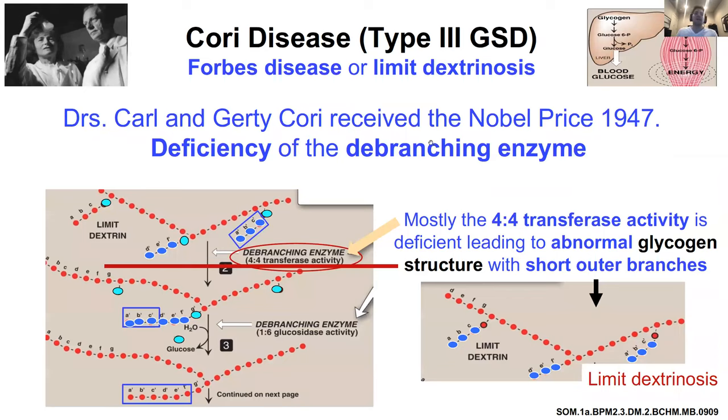Okay, now we're going to get into the point where you have a problem with the branch points or the debranching points. Okay, so Cori's disease is type 3, and it's a debranching problem. So we're having a problem breaking down the glycogen, right? We're having a problem debranching it. We've already made the branches. We've already made glycogen. We can't debranch it.